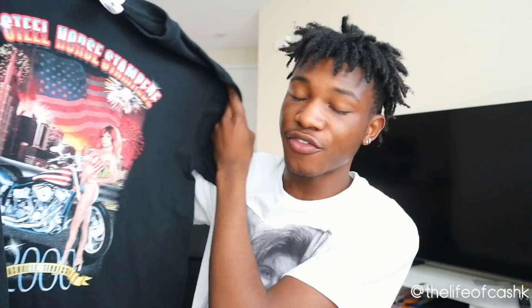Now I have two more pickups that I actually got from the thrift store that I was not able to show you guys in the vlog. And this first pickup right here is a t-shirt. Now this t-shirt is actually from 2002, if I'm not mistaken, and it's from Nashville, Tennessee. And now you guys can see it says Steel Horse Stampede, and I guess it's just like a motorcycle club.